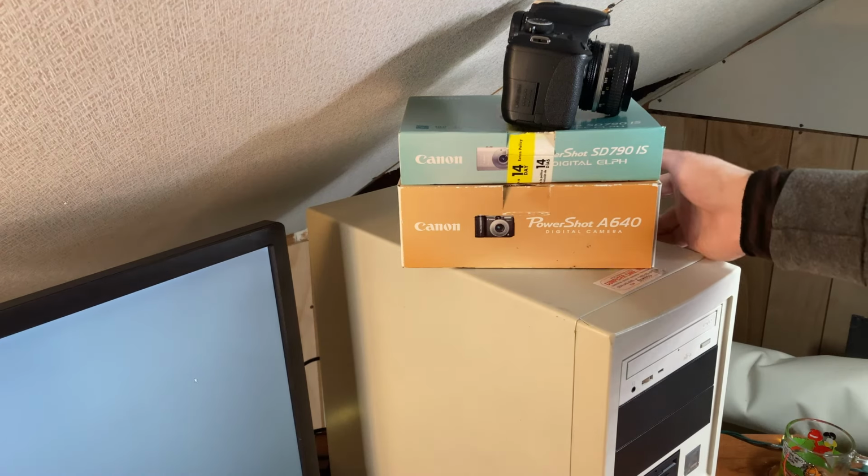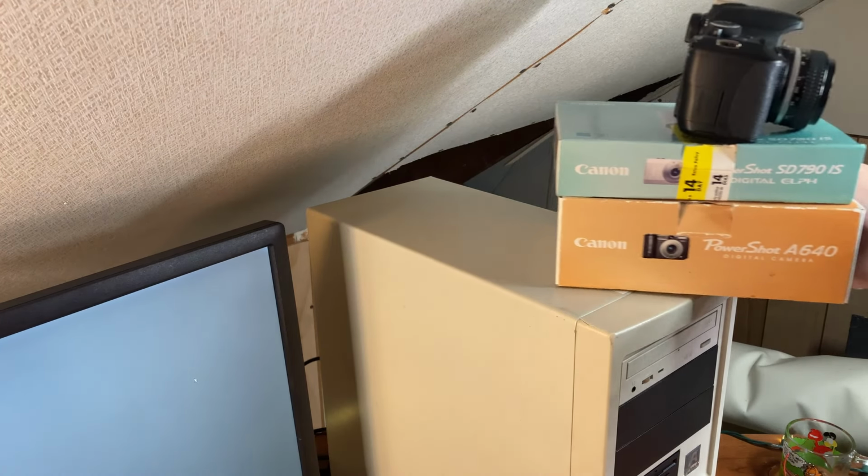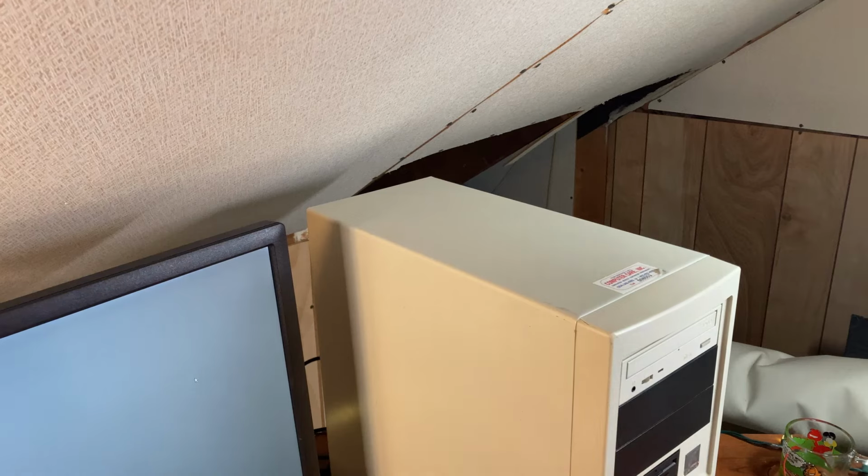I just gotta get all this camera stuff off the top. Definitely not planning a camera video or anything. Definitely not. No, don't. Definitely not.